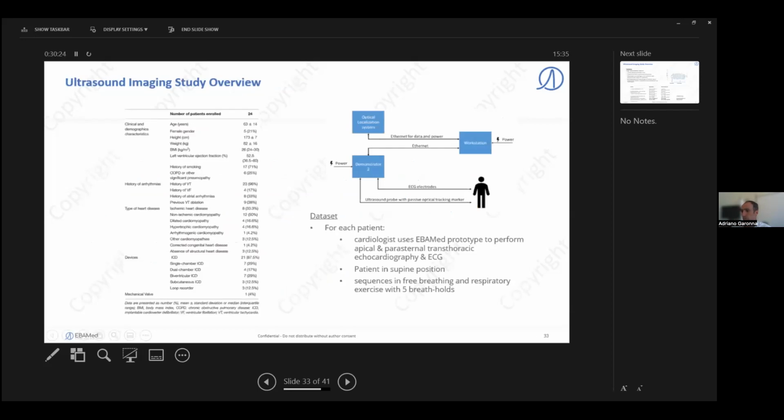We enrolled 24 patients with a wide variety in terms of anatomy, history of arrhythmias, type of heart disease, and also types of devices implanted. These characteristics mimic the population which would be eligible for cardiac radioablation. We used our prototype, and for each patient, the cardiologist performed apical and parasternal acquisitions. These are two positions on the chest where you can do transthoracic echocardiography. The patient is in supine position, and we acquired sequences in free breathing and with breathing exercises, so with the patient holding his breath and then doing free breathing.